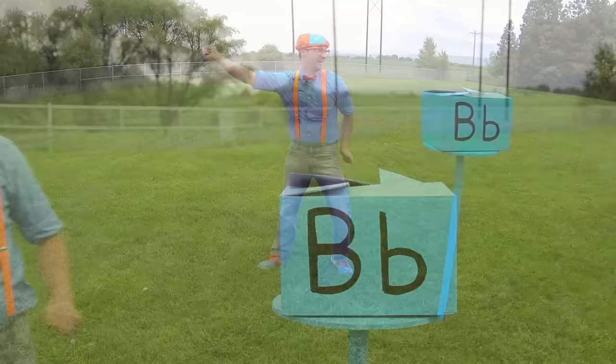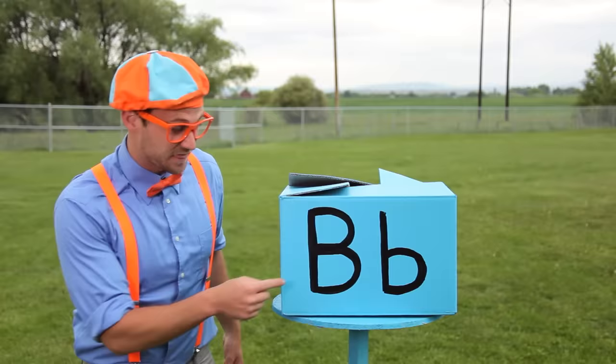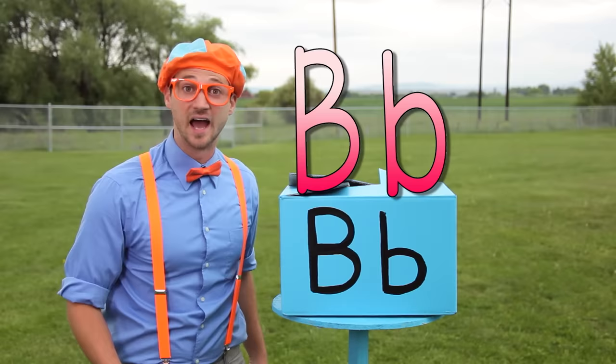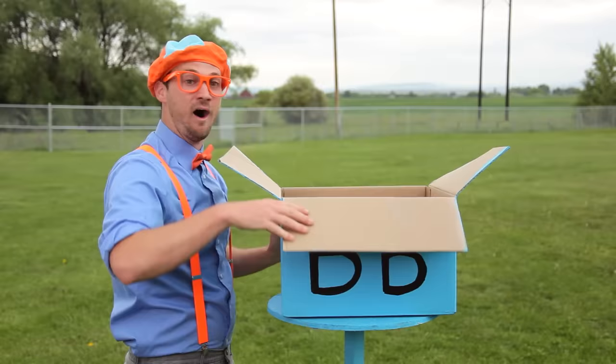Whoa! Look at this big blue box. Big, blue, and box all start with the letter B. This is a capital B, and that is a lowercase b. Let's open up the big blue box and see what's inside. Balls! Balls start with the letter B.